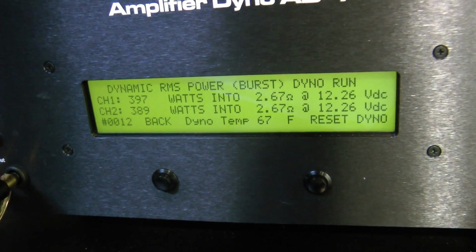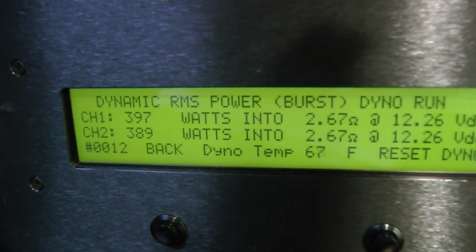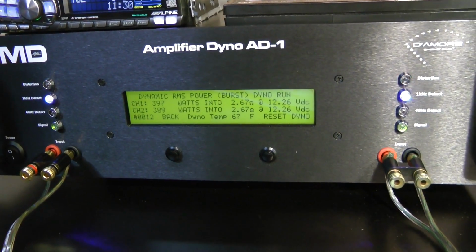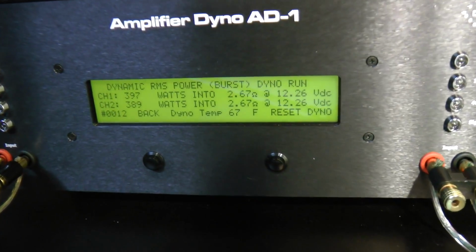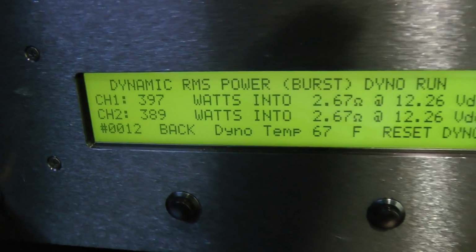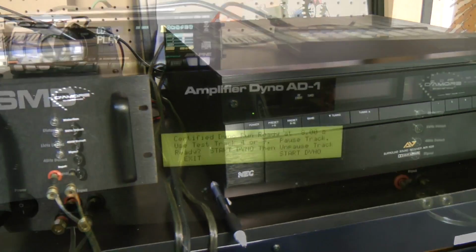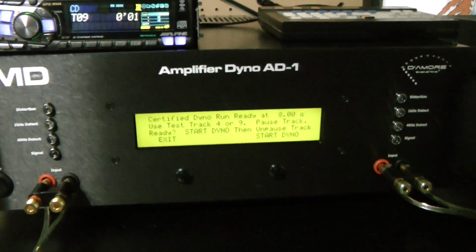Wow! Check that out. 397 watts. Almost 400 watts, that is per channel, my friends, from this NEC AVR-1000 home theater receiver. Sweet! Alright, so we've shown the front channels are impressive.